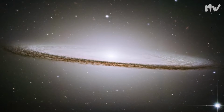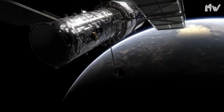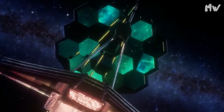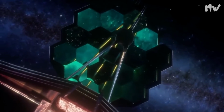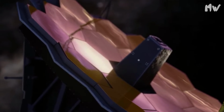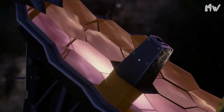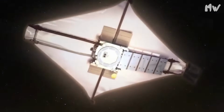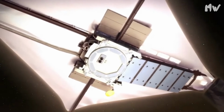But with the Hubble Telescope, there's now a desire to learn more, and that is where the James Webb Telescope comes in. The James Webb Space Telescope is the largest and most technically advanced telescope to ever be built. With its large size, it comes with richer infrared views that give it the capability to go further back than the Hubble Telescope did, peering back more than 13.5 billion years ago.